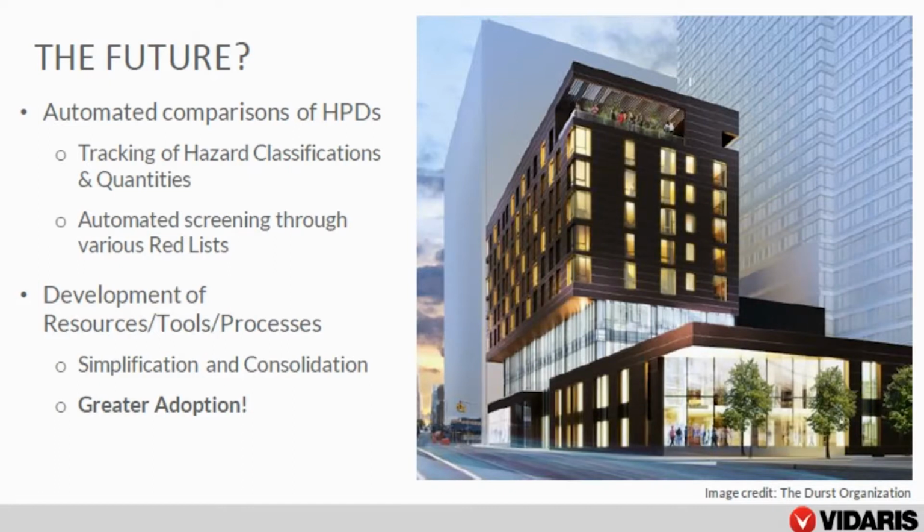And then finally, development of resources and tools and processes. I presented what we're trying to do. It may not be the only answer by any means. Others may have similar ideas that would accomplish the same thing. But what we really think is that consolidating information about products and simplifying it in a system that allows designers to take real concrete actions, without having to become chemists and experts and detectives, private eyes at the same time, will lead to greater adoption, and that's ultimately what we're hoping is going to happen. Thank you.